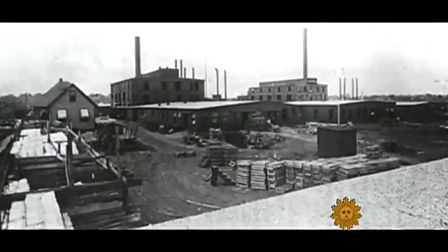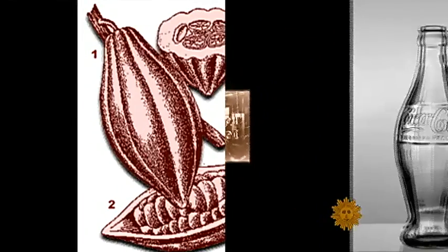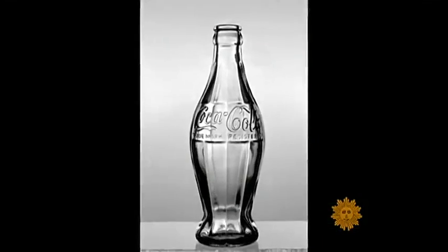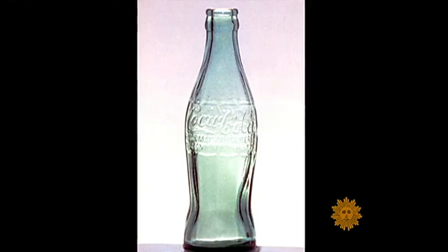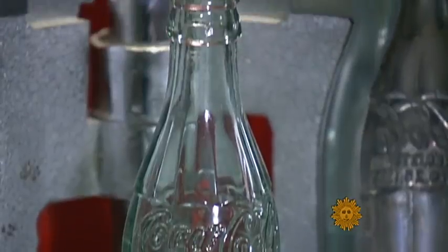At the Root Glass Company in Terre Haute, Indiana, designers inspired by the gourd-shaped cocoa pod drew one of marketing's all-time game changers. And in 1916, with a little slimming down, the 6.5-ounce contour bottle was born. People recognize that they clearly understand what it is, and to use that bottle as an icon for our brand.